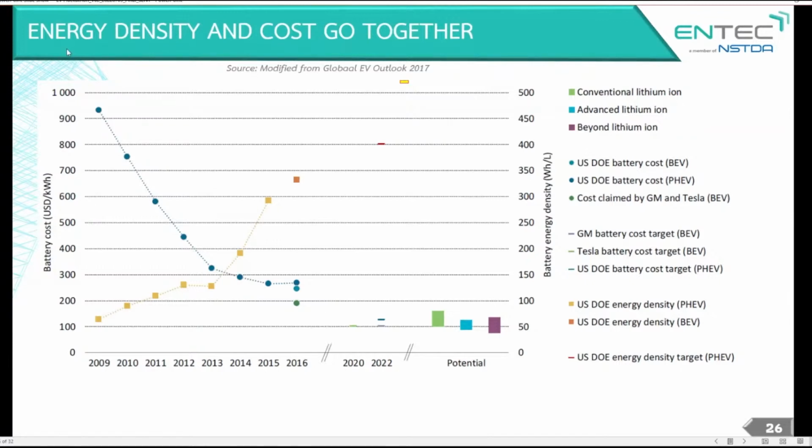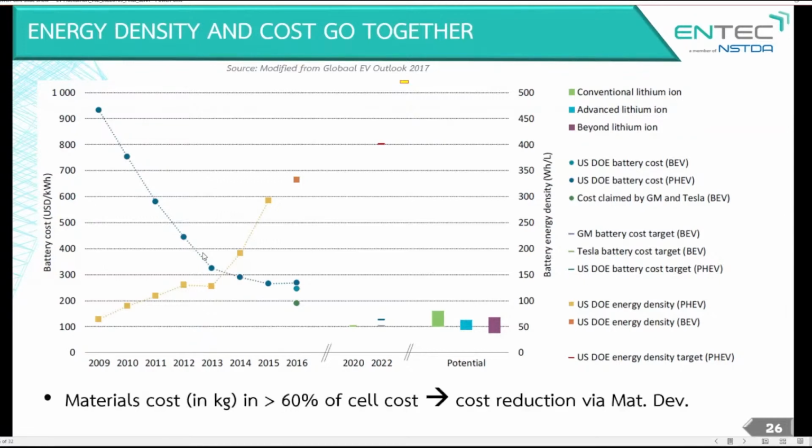The graph from 2009 to 2022 is in dollars per kilowatt hour. The blue one is the price reduction. The orange line is energy density. When it's higher density, the price is lower.